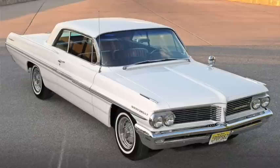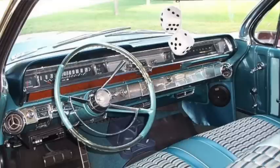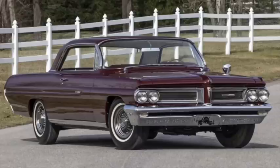For 1962, Bonneville sales would climb to 100,000, helping Pontiac take third in overall sales. And walnut veneer trim was added to distinguish the interior from lesser Pontiacs. There would also be a new short wheelbase version of the car that would be sold as the Grand Prix.